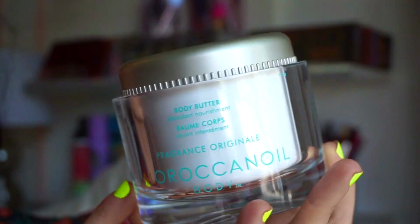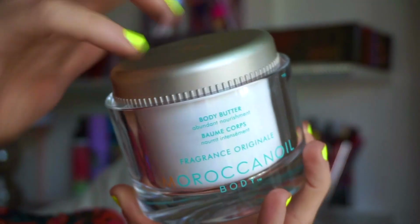Next we have this right here by Moroccan Oil. Moroccan Oil is one of my favorite brands sold at Sephora. This is the Body Butter, Abundant Nourishment Body Butter. I have their body serum, which I really love, and I love mixing that in with different body butters. But I've been wanting their actual body butter for a solid minute now, and I'm so excited about this one. Basically, this smells just like their hair care products. If you like that scent and want it on your body 24/7, this right here is legit the answer.